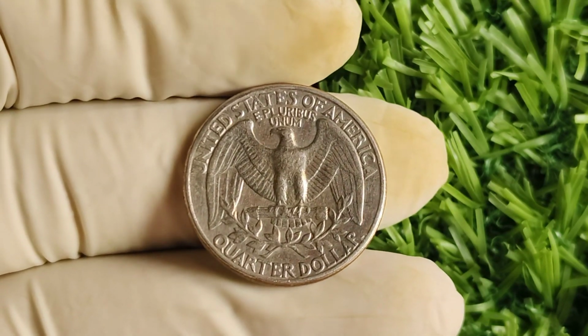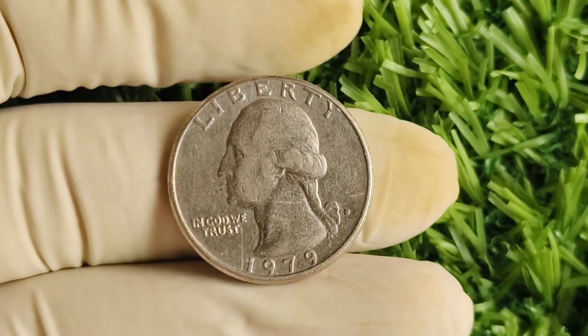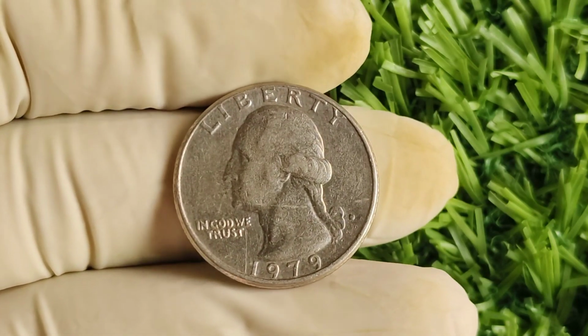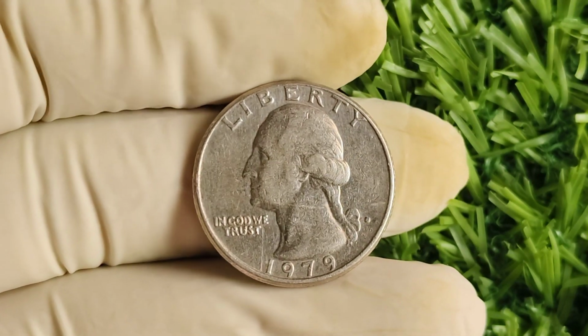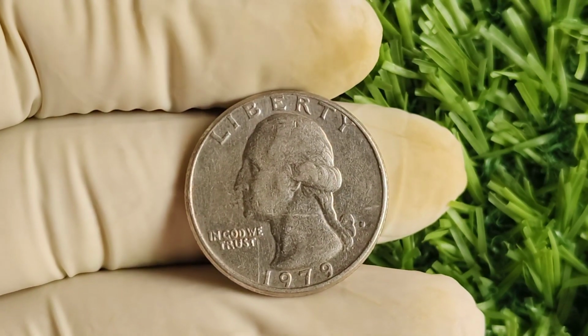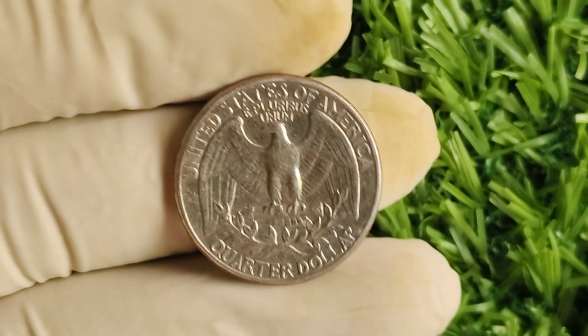That's right. We're talking about the 1979 D Washington Quarter. A little coin with a big price tag. One of these babies recently made waves when it hit the auction block for an eye-popping $1.8 million. So stick around, because we're going to uncover exactly what makes this coin so valuable, how you can identify one, and why checking your change might be the smartest thing you do today.